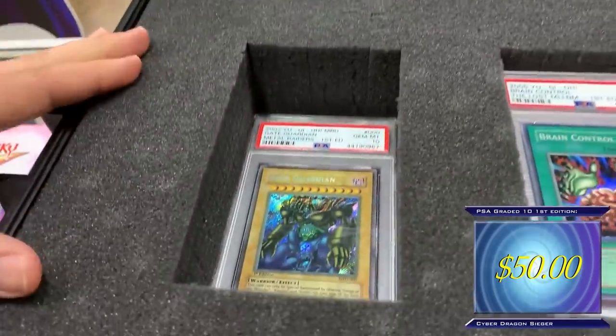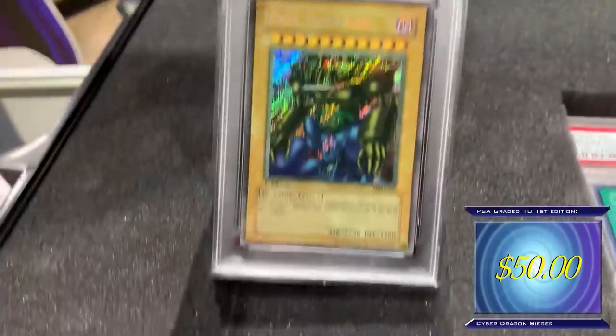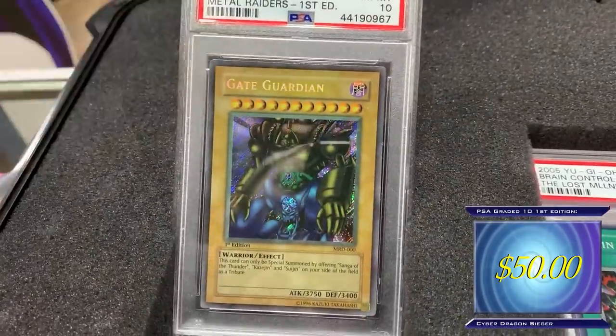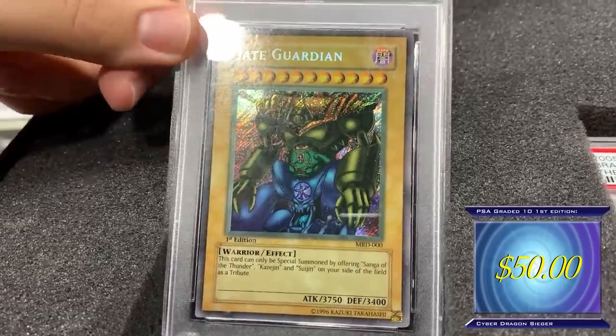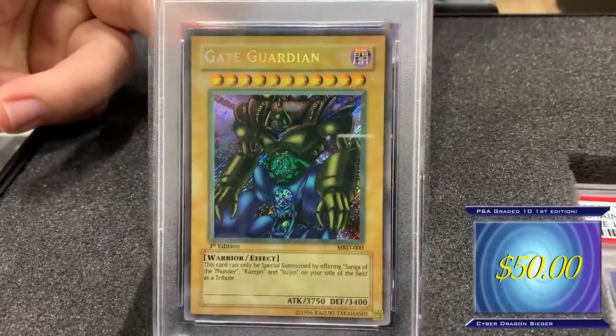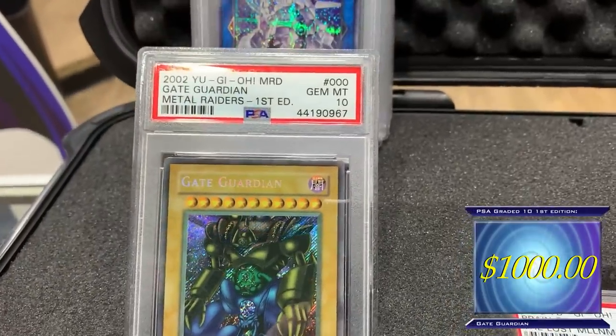And last but not least on this pile, yes, I know you guys can see it. That is a graded 10 Gate Guardian. Oh my gosh. Let's just take a look at this guy. Wow. This is a graded 10 Gate Guardian from 2002 first edition Metal Raiders.